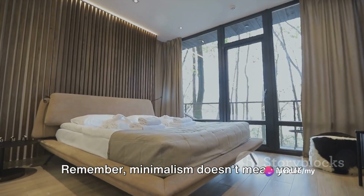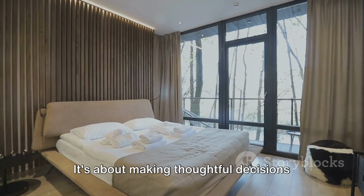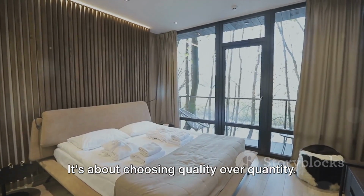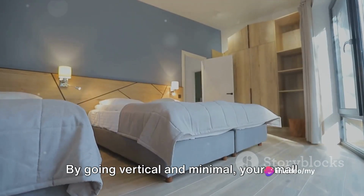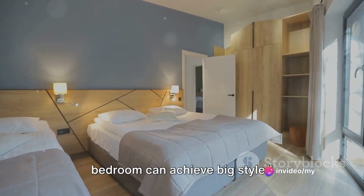Remember, minimalism doesn't mean your room has to be stark or boring. It's about making thoughtful decisions about what you need and what brings you joy. It's about choosing quality over quantity. And there you have it. By going vertical and minimal, your small bedroom can achieve big style.